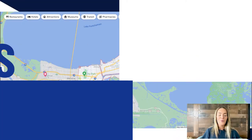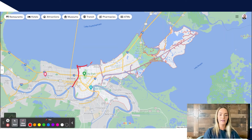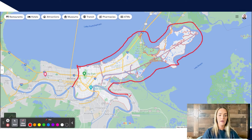So welcome to my screen, welcome to Google Maps, and let's just jump right into it. This area right here that's highlighted in red, I'll circle it for you, all the way over there, and actually drops below the Mississippi River a bit. All of that is considered to be New Orleans, okay?